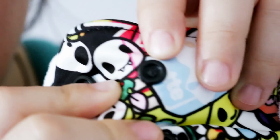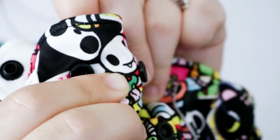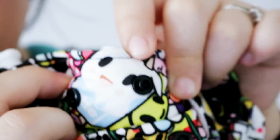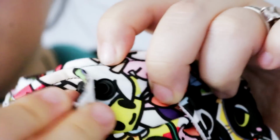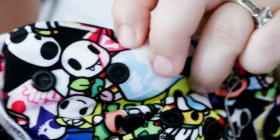And then this snap would be a female snap because it goes inwards. The snaps on the tabs are male snaps, they stick out. And the top umbilical cord snap sticks out as well. So you would not be able to snap the tab onto the umbilical cord snap. So this top rise setting only has 2 snaps on each side.